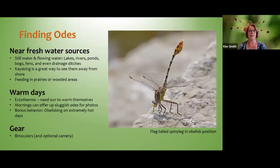And now that you know what they are, you probably want to know where to find them, right? So the key is to know that they need fresh water for their life cycle. So you can find them doing basically reproductive behaviors at the water. So any still water or flowing water. You can look at lakes, rivers, ponds, even drainage ditches, of which we have so many around farm fields in this part of Ohio. You can find dragon and damselflies down in those drainage ditches. And there are other species that specialize in bogs and fens. So any type of fresh water is a potential place to find odes.